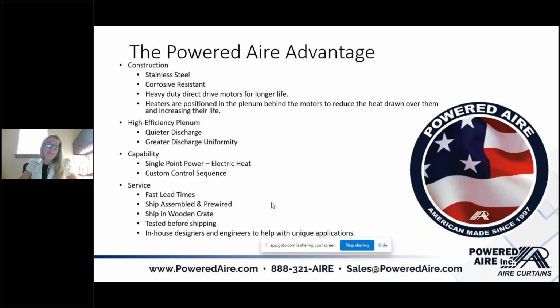So just kind of getting some powered air advantages. Construction, our standard is stainless steel. We have moved into different options, but our standard has been stainless steel, corrosion resistant. We offer heavy duty direct drive motors for longer life. Also with our electric heaters, they are positioned in the plenum, so behind the motor, so it reduces the heat that's drawn over the motors, increasing their life. We do offer that plenum that I showed you that makes a huge difference in noise level, also the discharge uniformity.